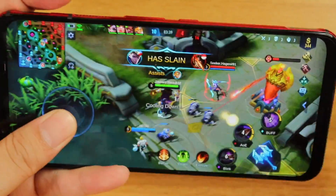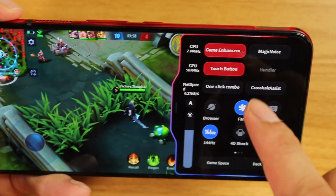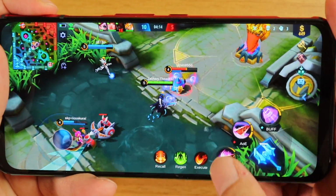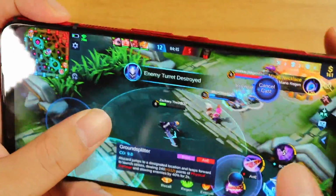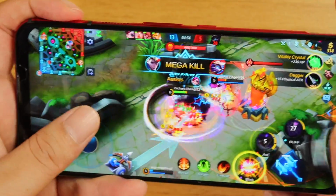Also, the colors are pretty nice. Well, just fine at default. But you can actually enhance it right here. Click on Game Enhancement, and there you go. It even has its own settings right here for MOBA. And as you can see, it's a lot more saturated. It gives more flair to your MOBA games. It's so beautiful. Have you ever seen Mobile Legends this good? I think not. This is probably the best looking Mobile Legends game on a phone, period.